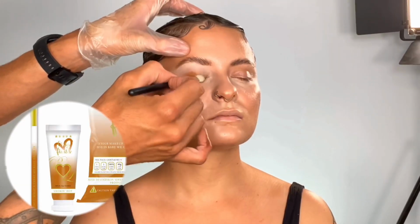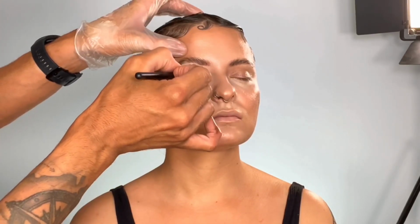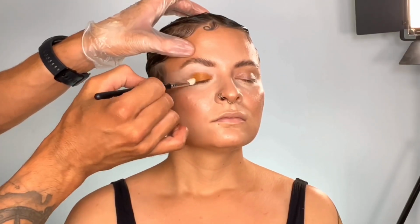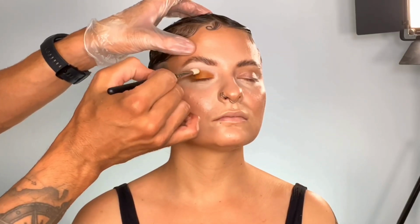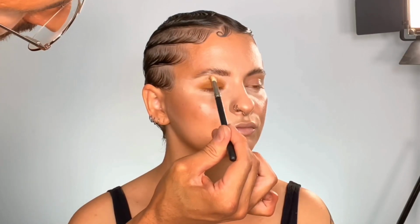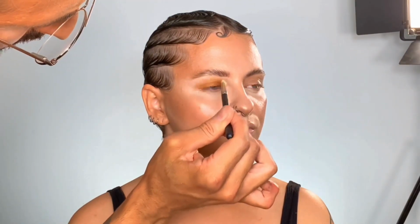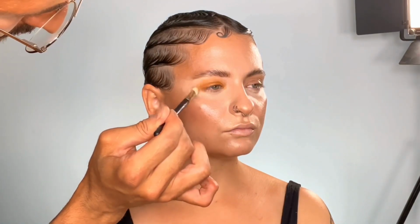On to the eyes. I went on with my P. Louise Crisp Finish set. This is the deep terracotta orange one, and I started working this over the lid and then blended it up into the crease ever so gently. Be careful here, trust me when I say product wise, a little goes a long way. So I'm only applying product onto the lid and then blending that product upwards. Don't be going on with product too high, otherwise you won't be able to blend it out.